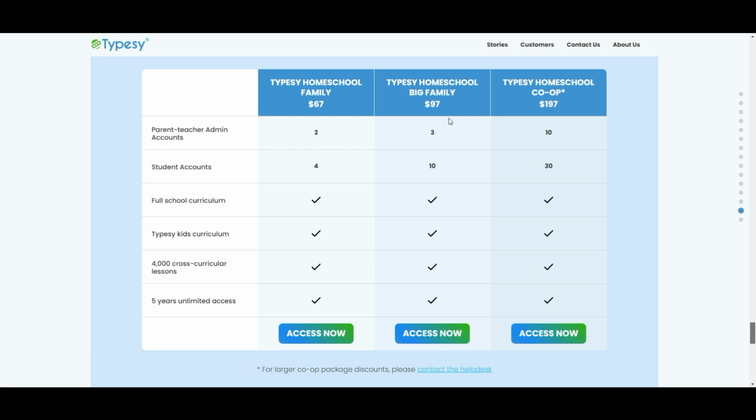For a big family, which is what we are going to be doing, we have enough for 3 admin accounts and 10 students. Right now I only have 3 students who are going to be doing typing, but within the next 5 years I will have all 5 of the kids doing typing. They do have an option for younger kids, so if I want my first grader and my preschooler to start typing a little bit, I can, and I can decide at any point when I want to start doing that.